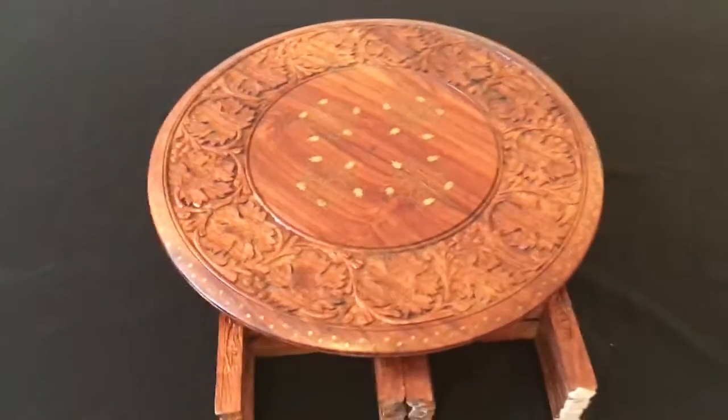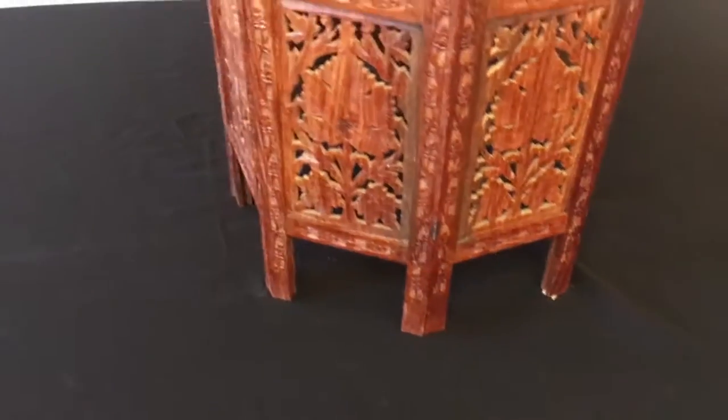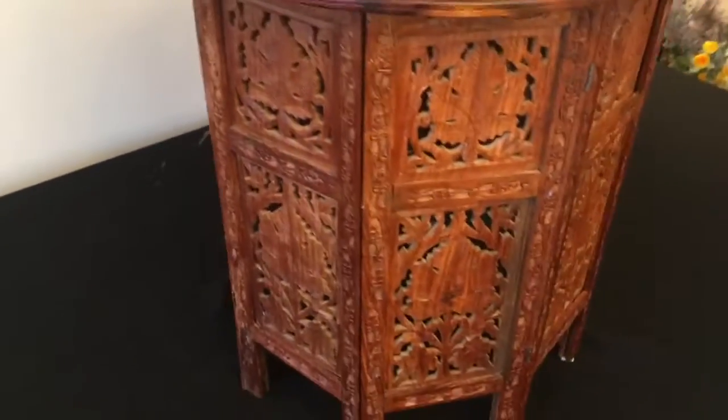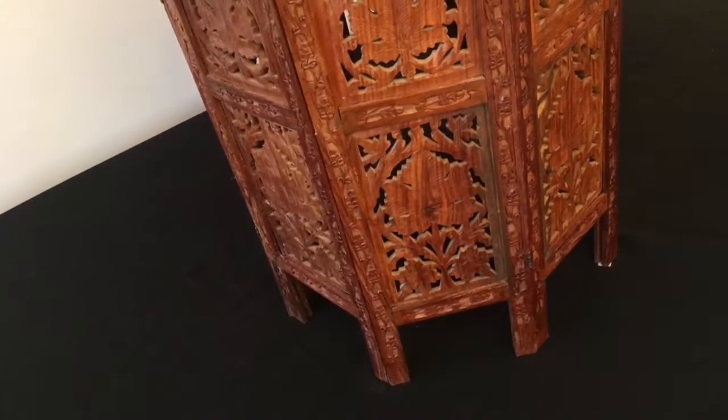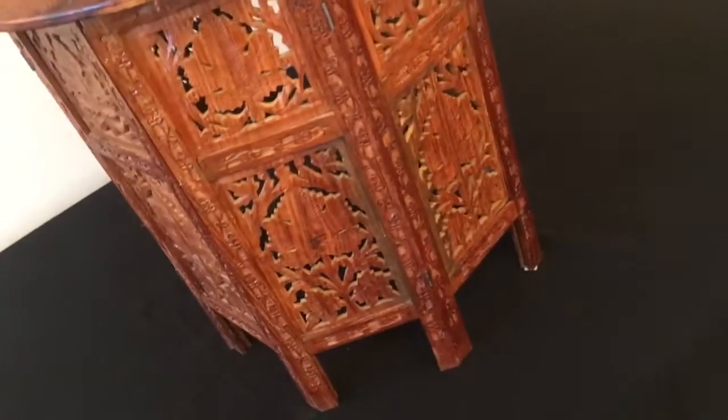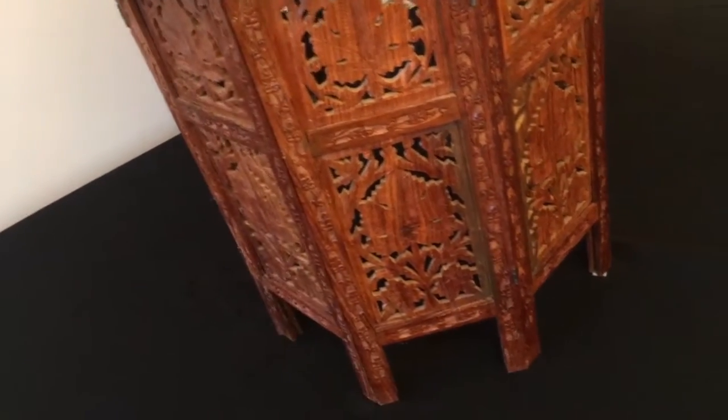Anyway, folks, let's wrap it up. So there you have it, folks. Fantastic, fantastic, fantastic. It's a great piece of furniture. Now, as far as the overall composure of the piece, you can see this would be an Asian hardwood, and so it's very solidly built.